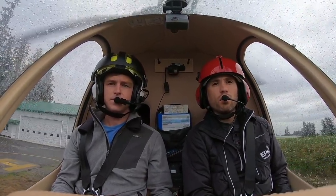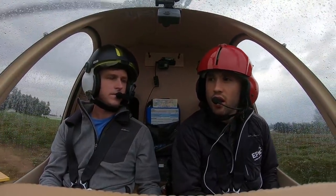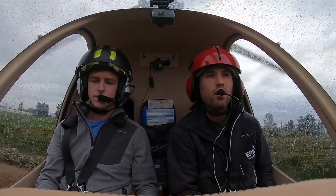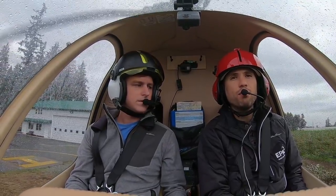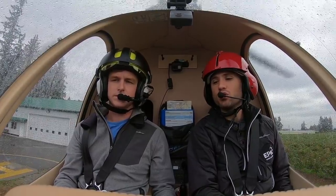Okay, so we're going to attempt a pedal turn here. He gave us the clearance across runway 19. Now, we can either repeat that back to him, which is not a bad idea, or we can just acknowledge. If it's a hold short, we have to repeat back the hold short. So if he says hold short runway 19, then we have to say hold short runway 19.